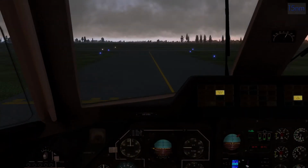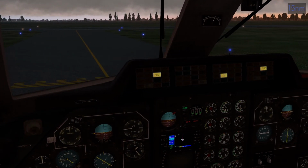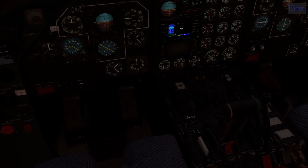What do I have on my checklist? Flaps down. Oh my gosh, I didn't do flaps. Good thing I have a checklist. We'll do flaps down both. Come on. There we go. Flaps all the way down. I believe there's only 2 settings in this. Pitot heat on. Still don't know where pitot heat is. Flaps set. Time noted. Landing lights on.